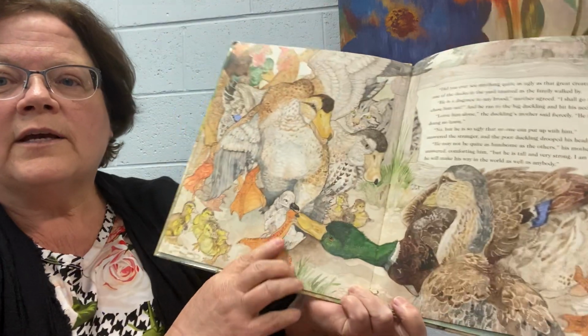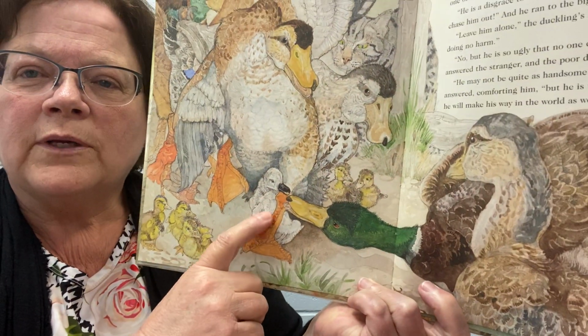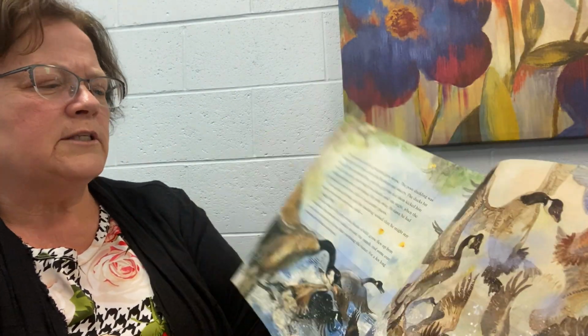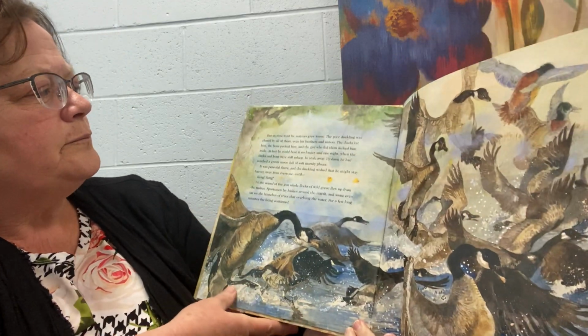Do you see Mother Duck is protecting him right here between her legs? And there's the one who's trying to chase him away. Mother says, leave him alone. He might not look the same, but I'm sure he'll be great.